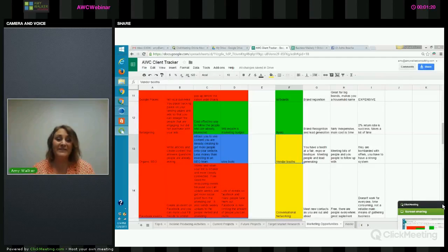So the first opportunity is vendor booths. Now, vendor booths, what you're doing there is you're going to get a booth at a fair, an expo, a boutique, a farmer's market. It's somewhere where you pay to get the space. Those booths I've seen range anywhere between $50. I've even done one as low as $25. If you do upwards of $2,000.